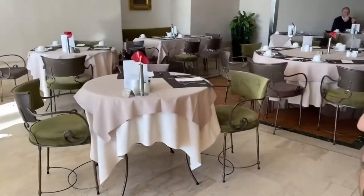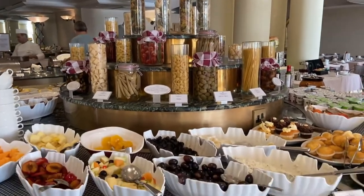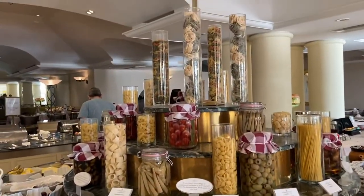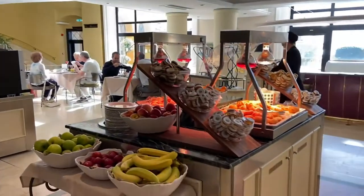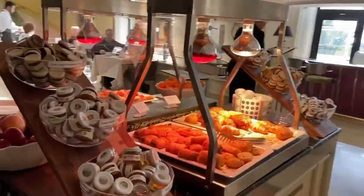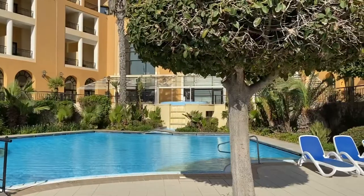The first thing we did was, of course, try the buffet breakfast. The breakfast was included in our stay, and it was a buffet breakfast. There were a lot of different options, both hot and cold food. The staff were really friendly and really cooperative and really informative as well, answering all the questions that we had in terms of allergies or vegetarian food.